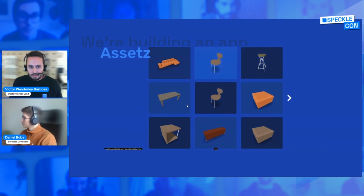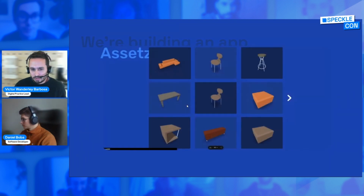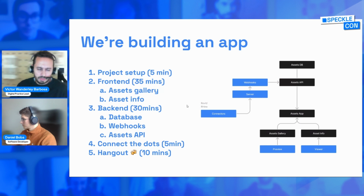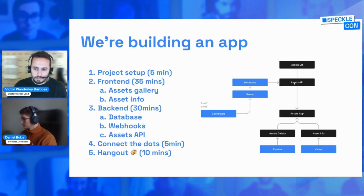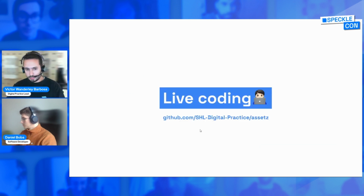We're going to be building this app today. We call it the Assets app, and it's a furniture catalog, if you will, looking into Speckle's information, but also its properties and so on. This is a little breakdown of the session today. I won't go through this because I think it's more exciting to do stuff. But the architecture on the right side is maybe a little more interesting. We're going to be leveraging the connectors to extract this data from a place and send it into the server, and then using webhooks to reach an API that we developed. Then Daniel is going to be using the viewer on the front end and the preview service to generate some image on the front end. There's a lot involved, but rest assured that there is a fully functional version of this app at this GitHub repo.